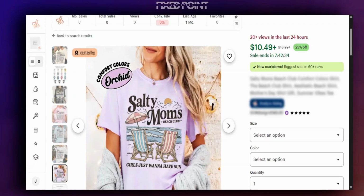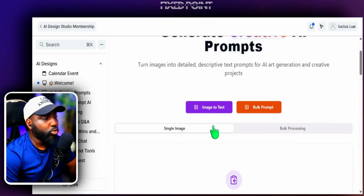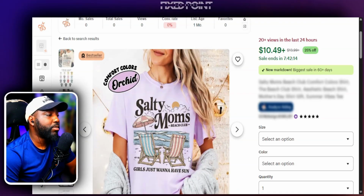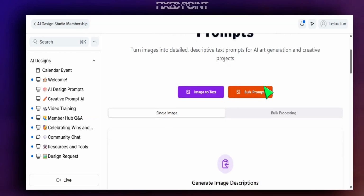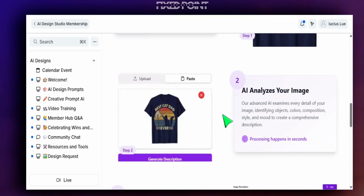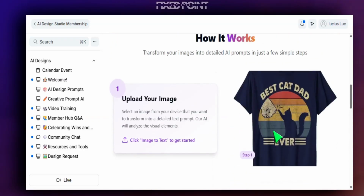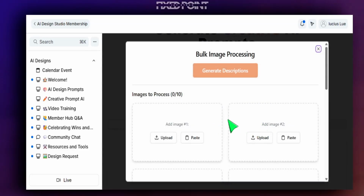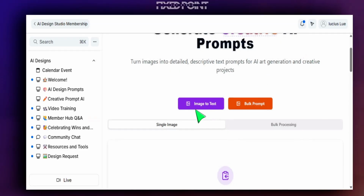And so one of the cool things about this is that we can actually utilize our creative prompt AI tool within our membership that will be easy for us to grab the prompt for this design. So here's a tool that we're going to use where we're simply going to copy this mockup image here, and then we're going to paste this into our tool that's in our membership. Essentially, we can upload a mockup image, and this software will analyze our image so that we can get a creative prompt just for the design itself. We're able to actually bulk upload 10 of these mockup images at the same time to get creative prompts. But just for today's video, we're just going to stick with one.